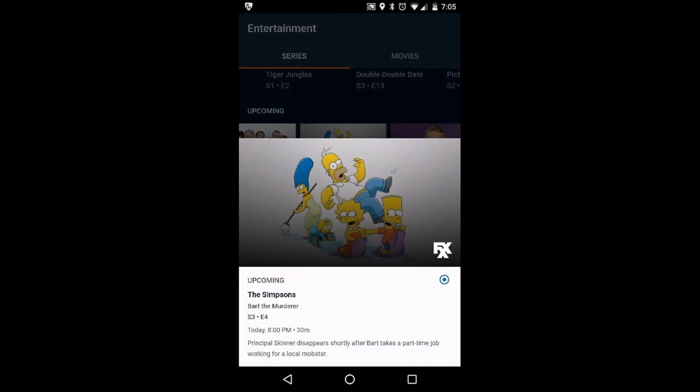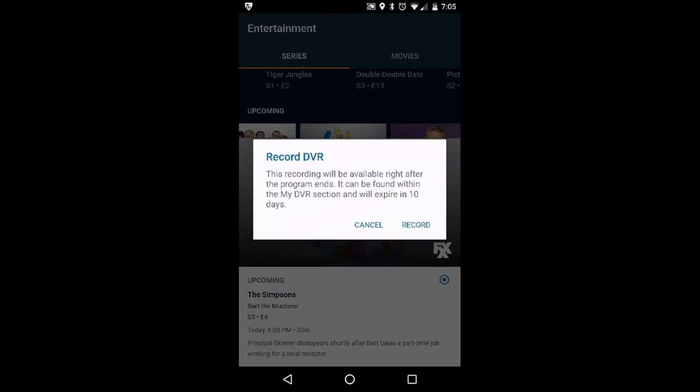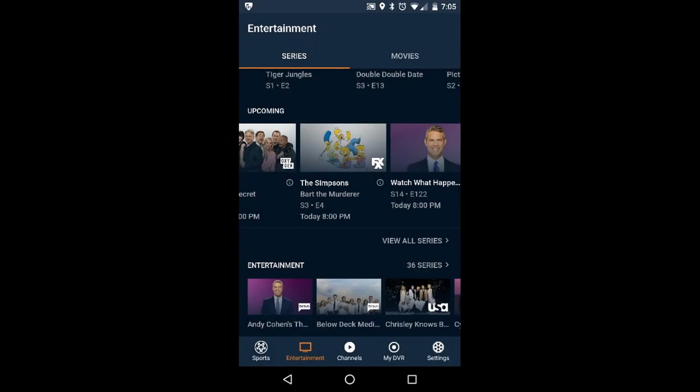If we tap on The Simpsons, it'll open up a card, a menu I should say, showing us the episode name, when it airs, and a brief description of the show. On the right hand corner, right under where it says FXX, is our record button. So we can set this up to record even though it takes place in the future, which is nice. You expect that of a DVR, to be able to record things that are going to air in the future. So that's handy.